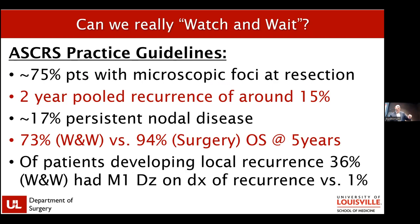So there's a significant discordance between those microscopic findings and the ability of this tumor to come back. Almost 20% of these people will have persistent nodal disease. And we see that independent of whether or not we're doing watch and wait, especially for T2 plus disease. When you look at the outcomes in European and Western countries, the successful overall survival for watch and wait is much lower than it is for people that undergo surgery.